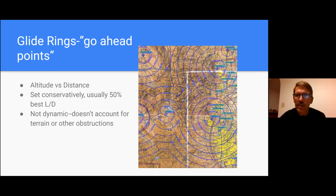And at 8,000 feet, if you're over anywhere in this terrain area, by the glide ring, you would be able to make it there, and so forth as you get higher and higher. You want to set it conservatively. I usually say 50% at best lift over drag. It's really going to be up to you, but you don't want to set it to your actual best glide ratio, because that doesn't take into account any kind of winds or sink. So 50% is a good number to use.